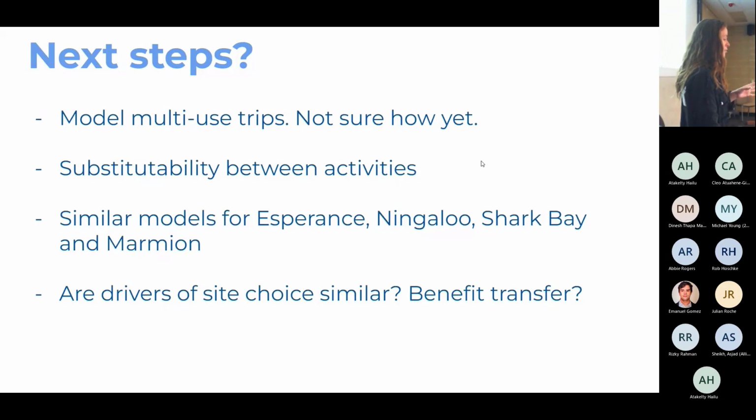We got this data for Esperance, Ningaloo, Shark Bay and Marmion, so we're going to be doing that across all of them. Esperance, Ningaloo and Marmion all have marine parks that are being proposed. Ningaloo, the Gulf, is going to be in a new marine park.